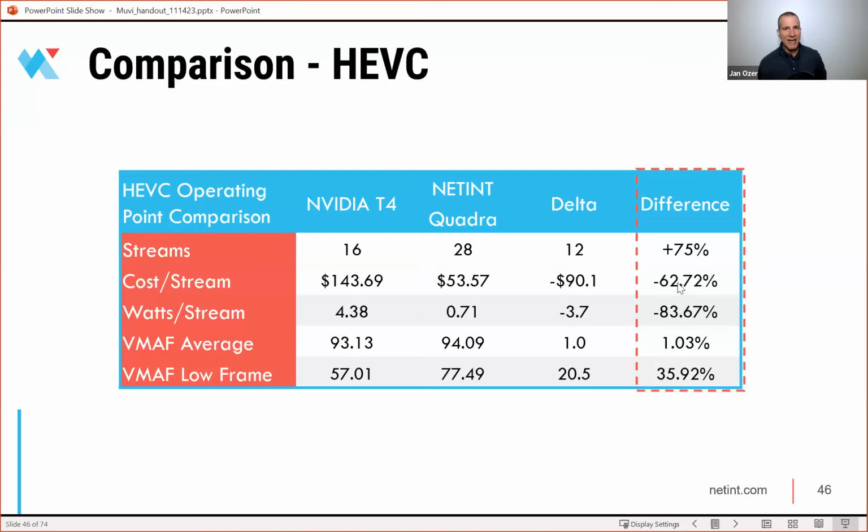The VMAF average is higher, about 1 point. People won't see the difference with 1 point VMAF, but it's always best to be the best. We do see a very significant difference of 20 points in low frame score, which tells me that if you're working with HEVC and NVIDIA, you definitely want to check this yourself and make sure that you don't see transient quality issues in the streams.